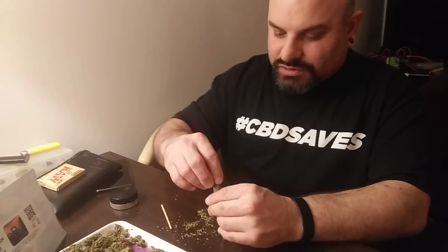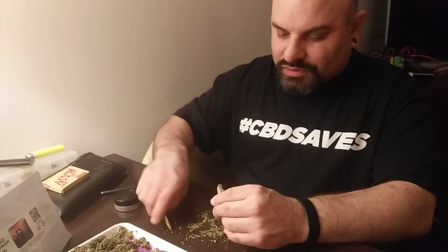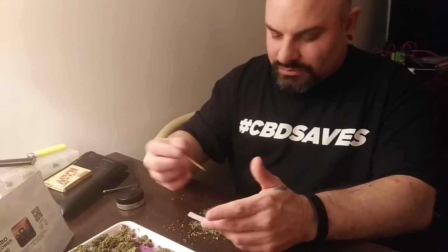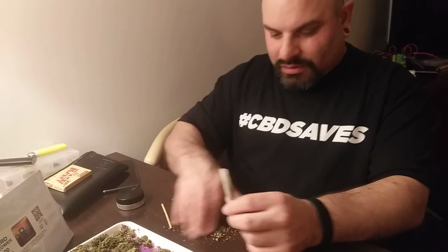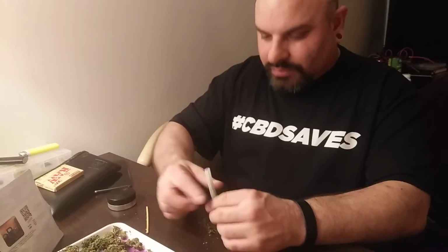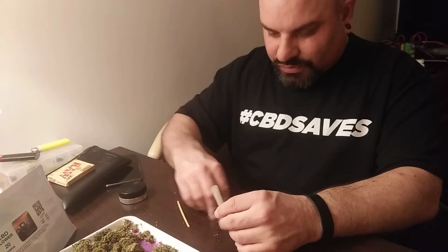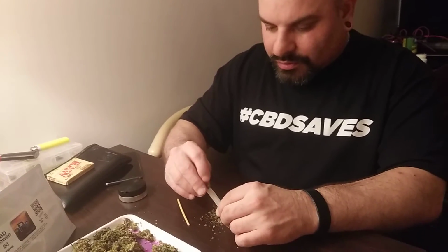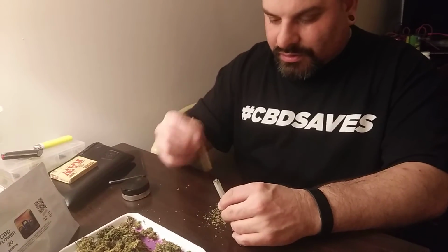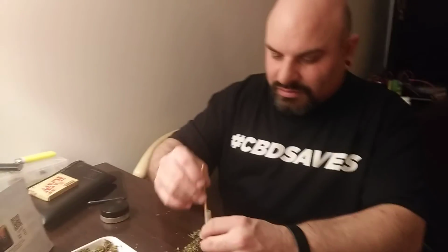Busy. I'm just concentrating on trying to get this stuff into this tube I made. It just doesn't want to cooperate. It's kind of weird. See that? Nothing wants to cooperate. First the paper, now the stuff you're putting in the paper. Like nothing wants to work here. Any other time it just goes right in. Ain't that how it always happens? As soon as you pull out the camera, can't do it again.